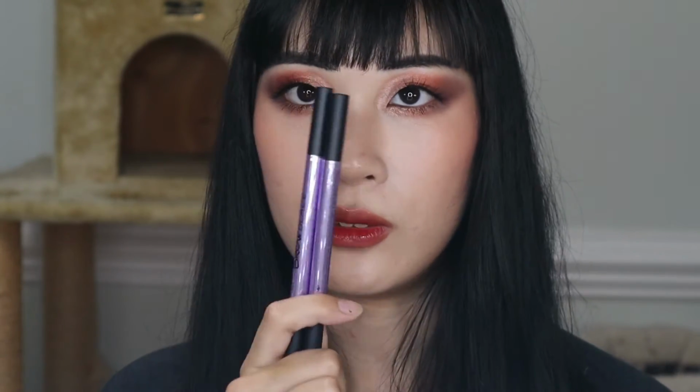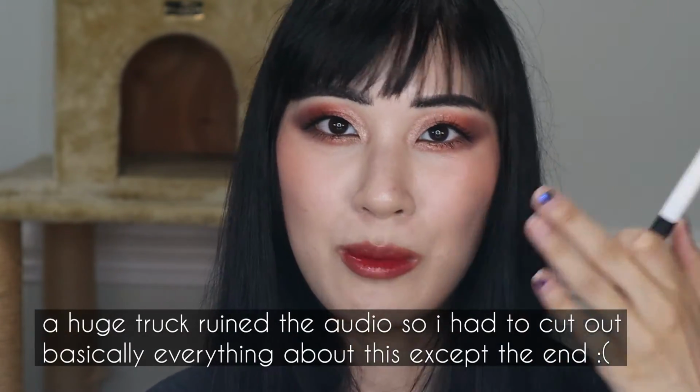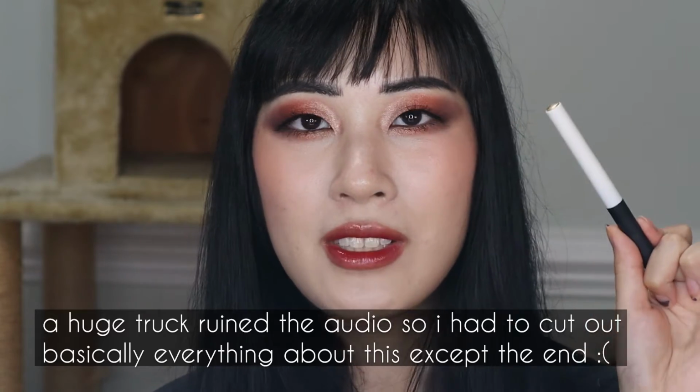I basically only use these days. This is definitely the best brow cream I've ever tried. So if you have stubborn brows, especially stubborn Asian brows with stubborn Asian lashes, use this on your eyebrows and see the difference.